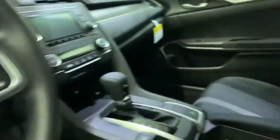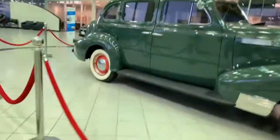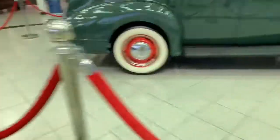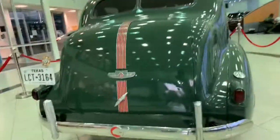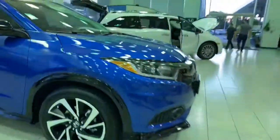Here we got a Honda Civic. It's blue. And here's the interior. Black. It smells really good, guys. Yeah, it's a lot like the Ford. I'm gonna go explore more. Guys, look at that old school car. I think that's the first Honda. If that's the first Honda, comment down below. Need a blue car. What car is it?